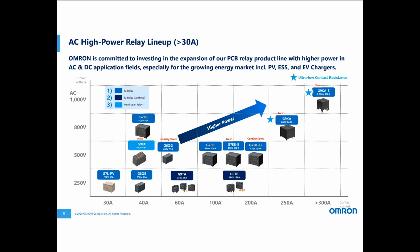So looking a little bit more at each of these, I will start from the bottom left and move up to the top right in increasing power. So we really started building out this lineup with lower voltage, high current AC relays for residential type applications. And then we really expanded from there, gearing towards contactor replacing high power, high voltage and current relays up to the upper right side here of the chart. So on the lower end here, you can see these residential relays, the G7L PV and the G6QE rated from 250 to 280 volts AC and up to 36 amps. And then we expanded from there to support up to 800 volts AC, 40 amps with the G7EB series.